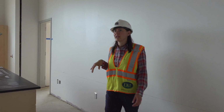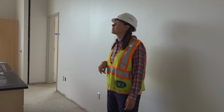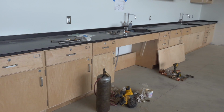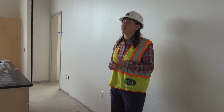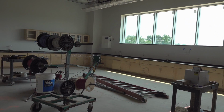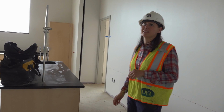So this is one of the science classrooms. Let's see, ground floor is physics. So in here we don't have fume hoods, but we do have eye wash stations. When we go upstairs to the 3rd floor, you'll see the fume hoods and the safety showers and all those things that you need for handling chemicals in class. And down here, there are some goggle cabinets, and the casework is beautiful. It's all solid wood with glass and the solid epoxy resin.